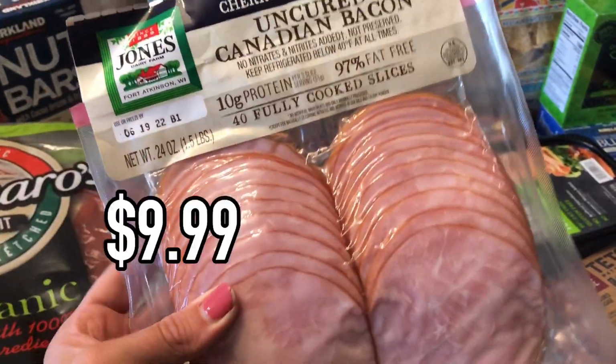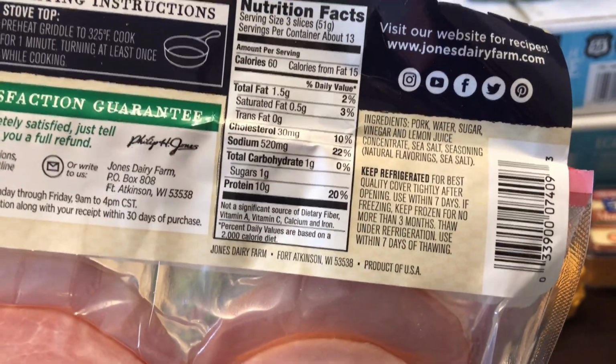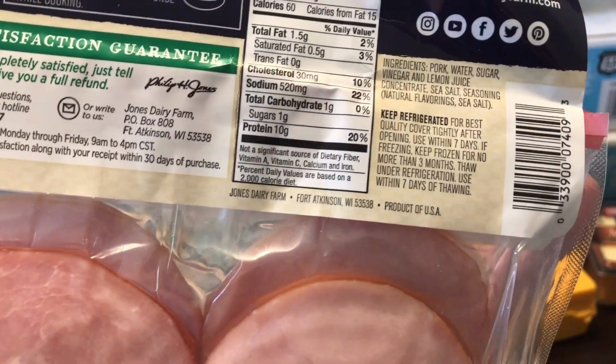Add your own toppings. So I actually got the Canadian bacon. This is a really great pizza topping. This is one of the better brands. It does have some natural flavoring, but of all the things out there on the market, this is still the cleanest that I can find in a grocery store.